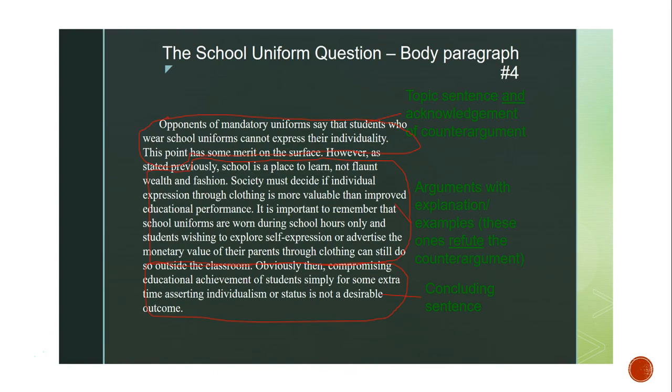Moving on. All right, so this is another body paragraph, but this is basically the counter-argument paragraph, whereby you take the opposition's main points and you point out their flaws. For example, in this case, opponents of mandatory uniforms say that students who wear school uniforms cannot express their individuality. So it's again about that whole argument that we should be able to wear whatever we want because that is how we express ourselves. Individuality is important, and so on and so forth.